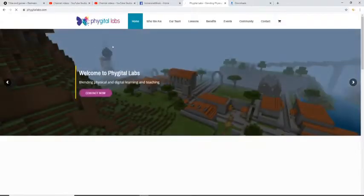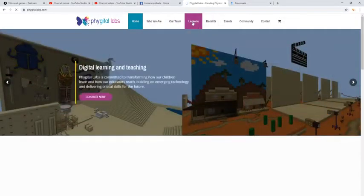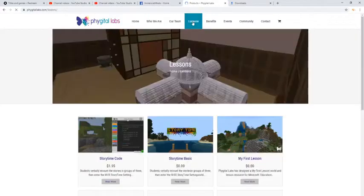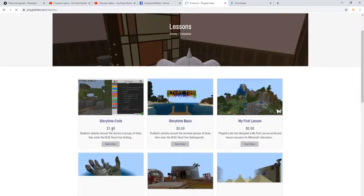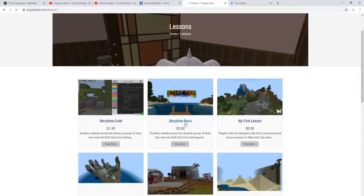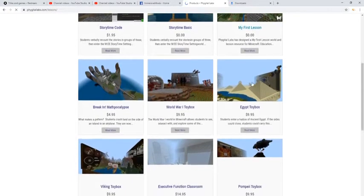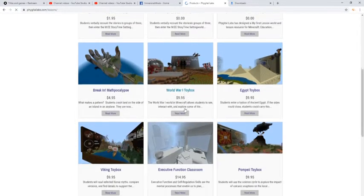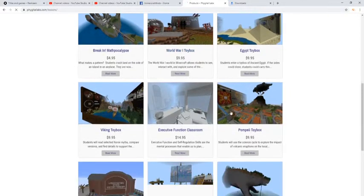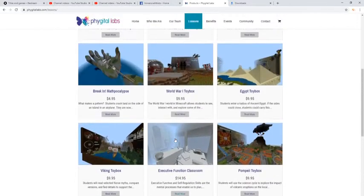So if you go to phygitallabs.com, and then you can go to lessons, and then from lessons you can choose either Storytime Code for $1.95, or you can choose Storytime Basic, which is free. My first orientation lesson is free. This is where you would find our Mathpocalypse for $4.95, our World War toy boxes and so on for $9.95, etc. There's our art world and so on.